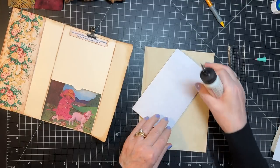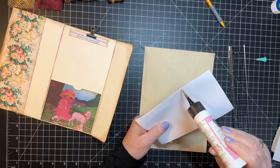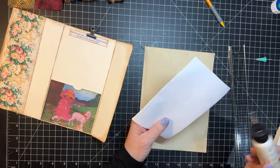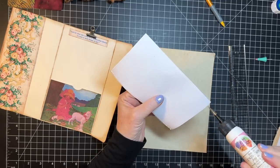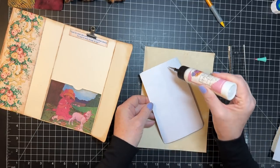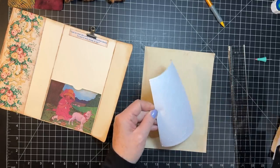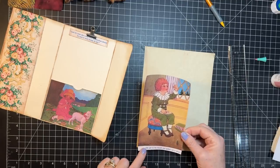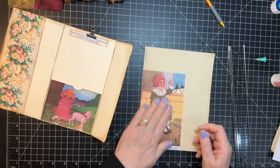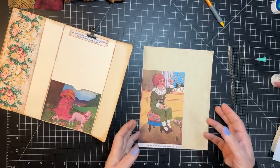Let's do this thing. And then Little Boy Blue is going to be the journal card in the other pocket. Just not quite sure how we're going to fit him in there, but we'll figure it out. I really kind of like my little girl on the back. That actually was a happy accident, I feel like.